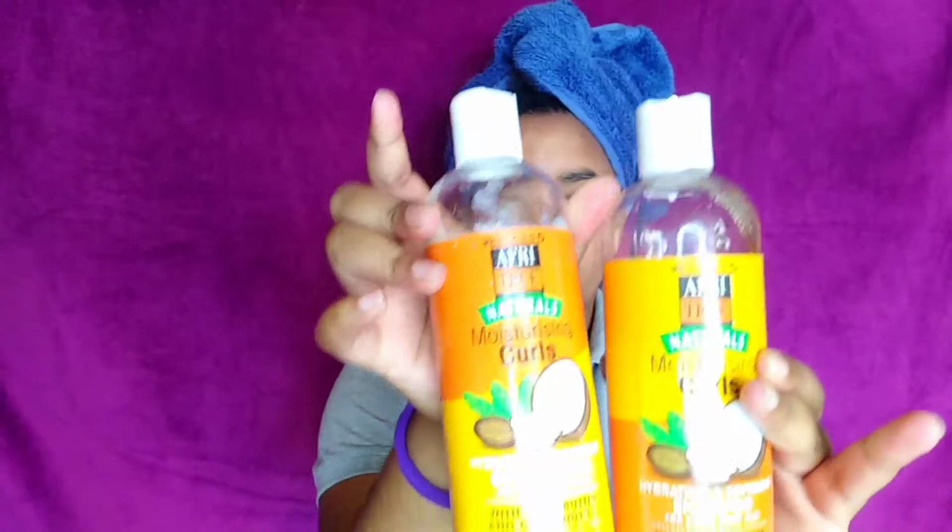You can see by now my hair is washed. I used these products again, once again the Afri True shampoo. In my previous video I said my hair felt very weird when I was using the shampoo and the conditioning, but today I used it for the second time and it is not feeling so weird. It's just the shampoo, it's still feeling weird. I think my hair has to get used to these products, but it was so much easier to comb out my hair. It was much quicker.